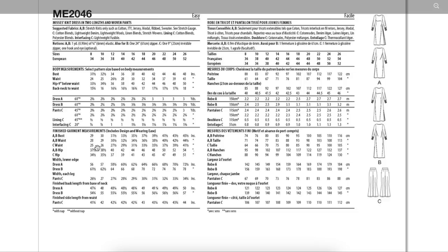For the pants, we have 1 inch of ease. Oh, that also makes sense, especially if you're using a stretch woven. And then for the hip, we have 4 inches of ease. And again, that makes sense.